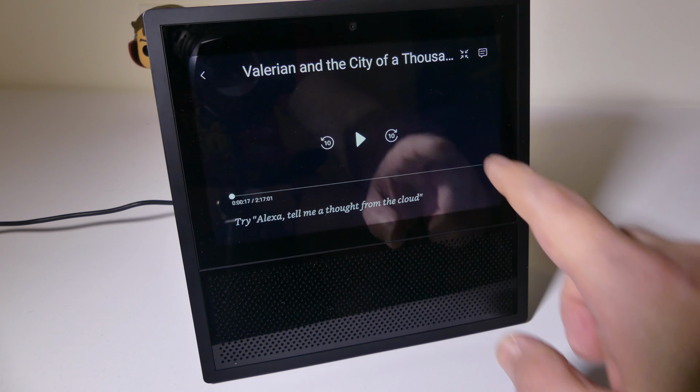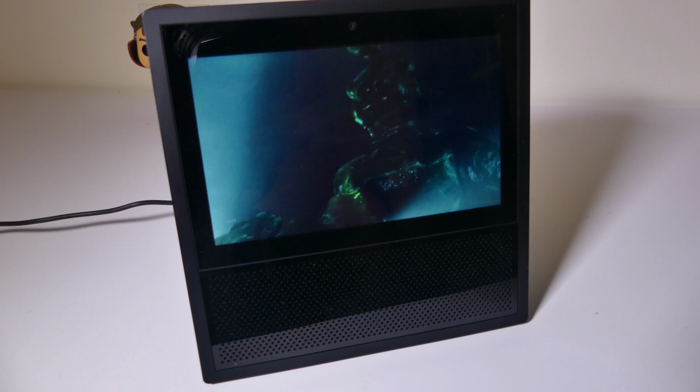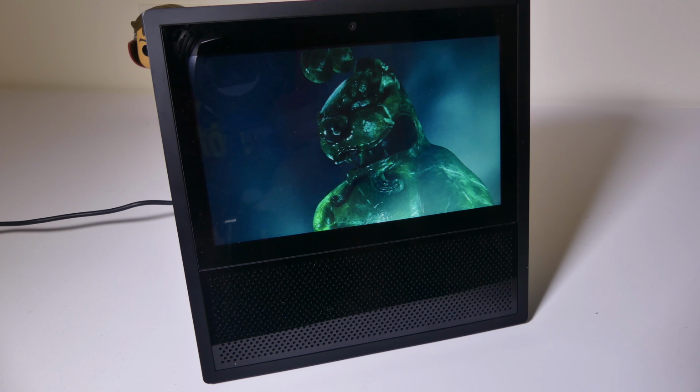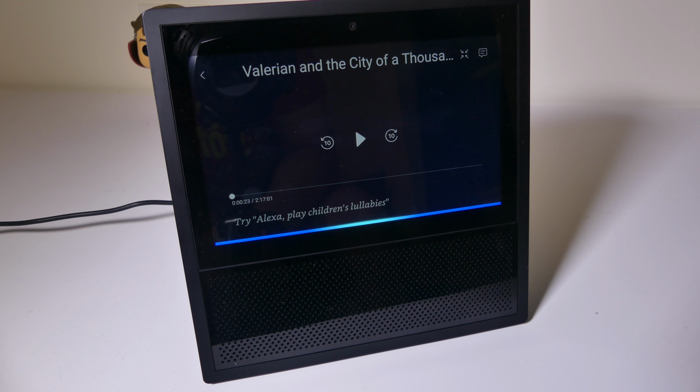You can actually tell it to pause. You can say, Alexa, skip forward 2 minutes, and it will actually skip forward 2 minutes for you. You can tap on the screen and either tell it to play or tap on the screen and pause it. So you can use your voice and or the screen to do both. So that's actually pretty cool as well.